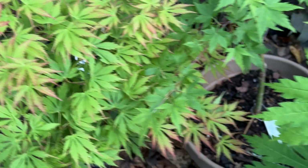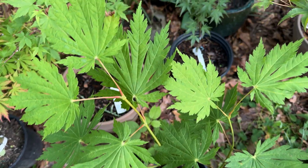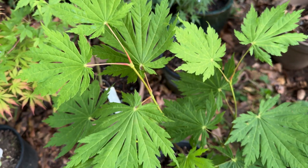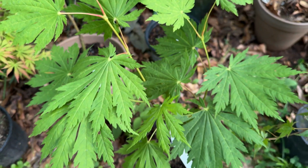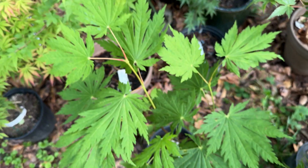And then this one is called Rising Sun. It's a Japonicum, so it's gonna be incredible in the fall. And it has very, very large leaves. So I'm excited about this one.